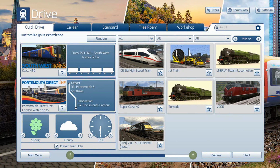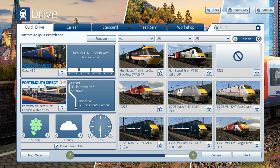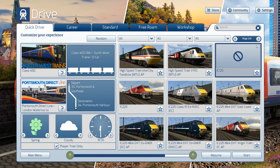But I do have some trains that are LNER liveried, so we could do that. Everyone, please vote in the live chat what we should drive. Should we drive a German train, Super Class 47, or any LNER trains? And then if it's chosen as LNER, then we'll have another vote.